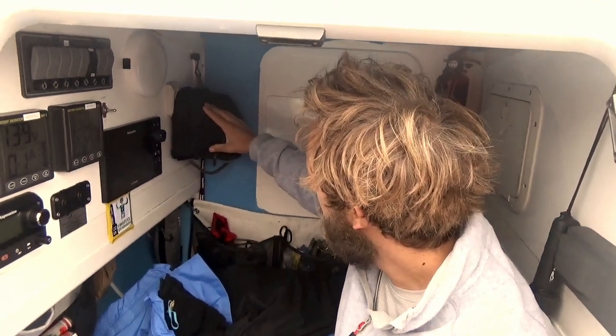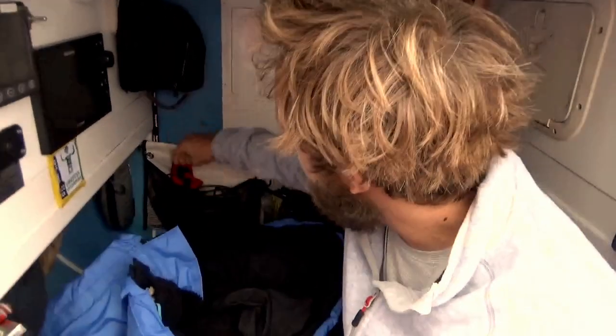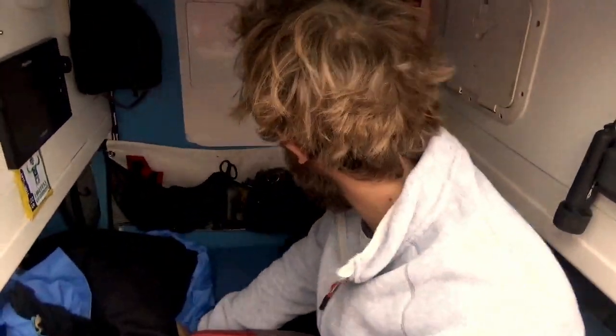What else was in there? Toiletries. Keep my phone and stuff in there too. This is the sat phone and the Iridium Go. This is our communications devices with our onshore support team.